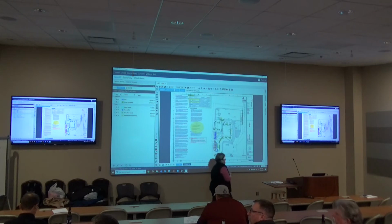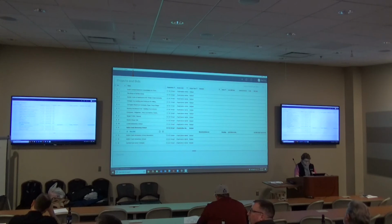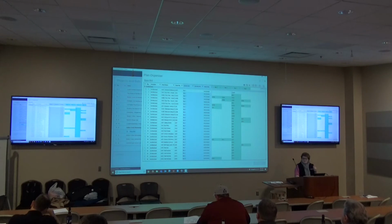When I do takeoffs for people, I have to make sure that I have all the drawings. I'll compare the drawings that I have to the actual plan index and make sure, are all these on here? Yes or no? And I can export that into Excel and manipulate it. So I think I can do that here too. Yeah, right here, you can export the document manifest to Excel.